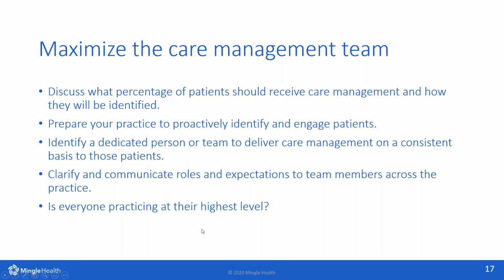Maximize your care team. Who should be doing what? What patients need care? Can you risk stratify? Do you know who those patients are? How are you identifying patients? Is there some way in the EMR that you're identifying that they would be good candidates? Is it just Miss Sally who calls every Tuesday and Thursday after she goes to Mass? How are you identifying who those patients are?